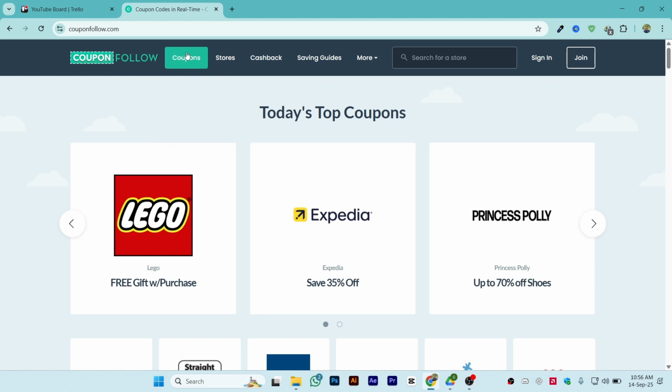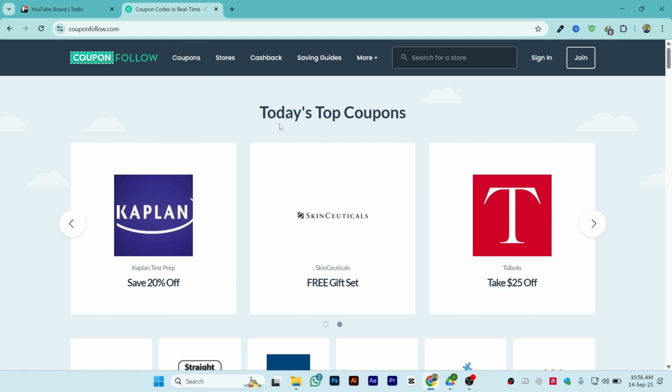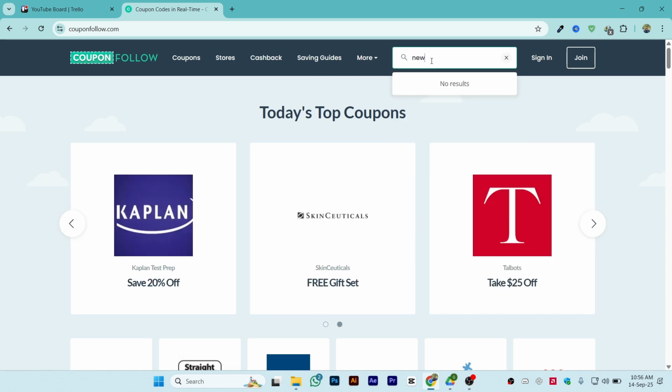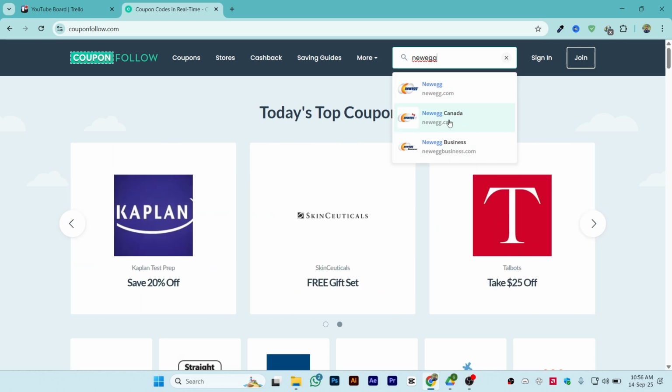You will see the website, or you can just directly go to the URL couponfollow.com as well. And once you're at the home page of the website, on the right side you will see a search section. Just click here and write down Newegg. And once you write down Newegg, you will see all the lists of the websites: newegg.com, newegg.com Canada, and Newegg business. That depends on you, whatever you're using.